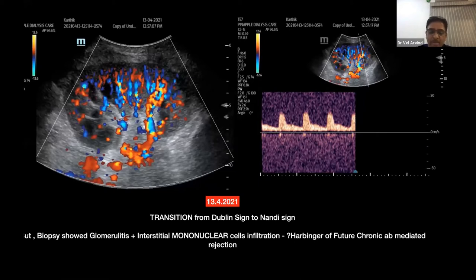But the one worrying point in this patient still persisting, the second biopsy was showing glomerulitis, a lot of mononuclear cell infiltration. So I heard somewhere that mononuclear cell infiltration is predating the onset of chronic antibody mediated rejection. I'm a little worried. I'm keeping wary.